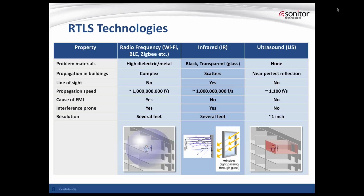With Wi-Fi, you'll be lucky to get the right floor, let alone the right room. With other systems, you may get within a room or two. Most likely, though, you will see tags jumping from one room to another from time to time, and for the vast majority of applications, this is really unacceptable.